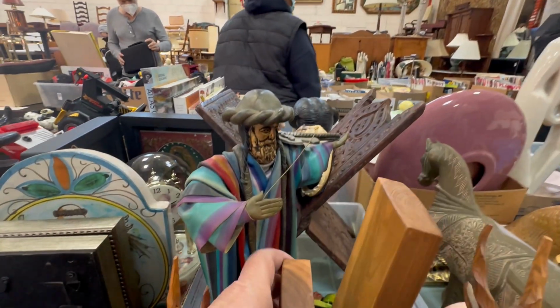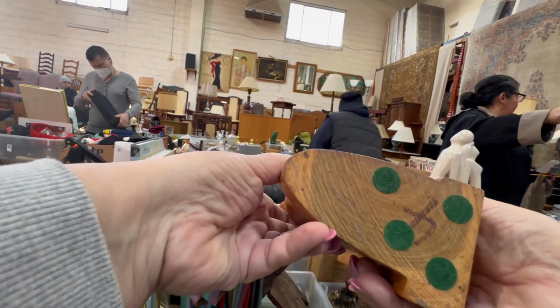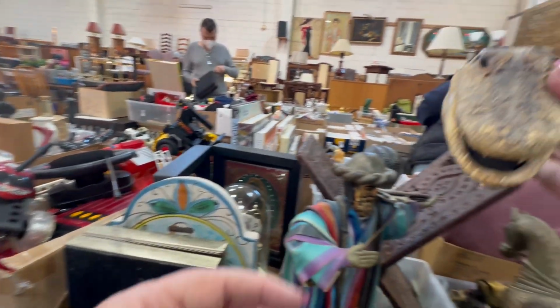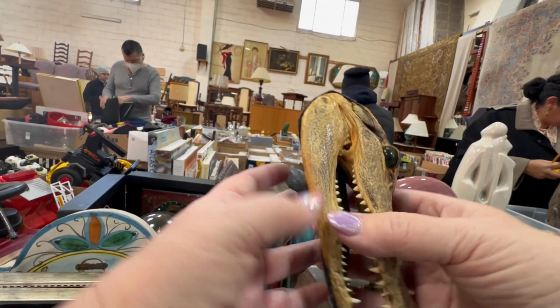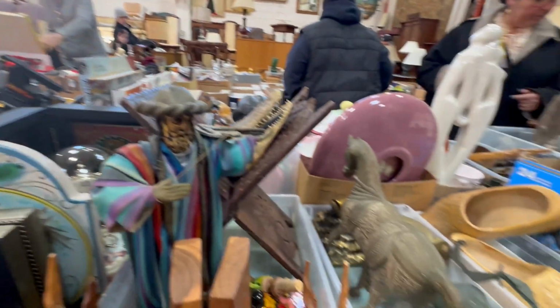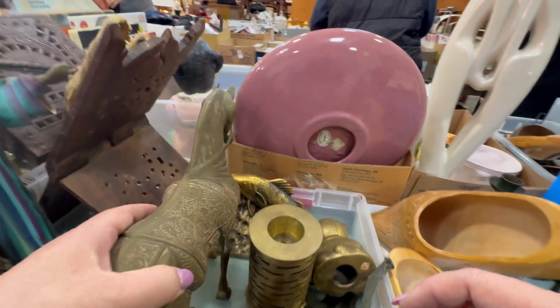And I mainly got it for the bookends and the book holder in the back, the wooden book holder in the back, and the alligator skull. I had to have the little alligator skull for whatever reason. I do believe I paid $30 for that box.